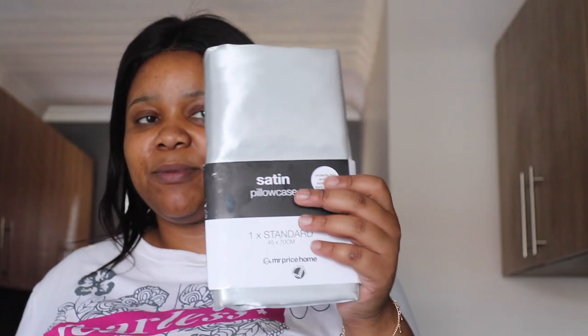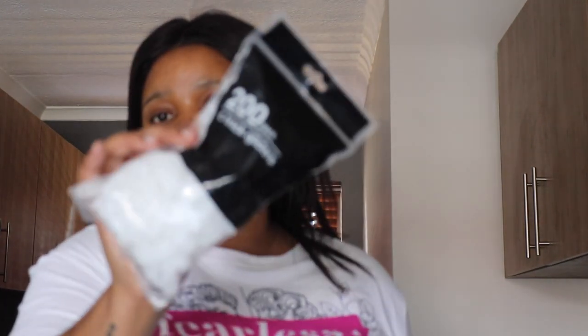I got a grater, which is 80 rand. And it's so nice. It's got a rubber bottom and a rubber handle, so perfect. I got a satin pillowcase at Mr. Price Home, because I just don't have any satin pillowcases, and I don't like sleeping with my hair on the pillowcases in my bed. I got these track gliders, like 200 track gliders, because there aren't any, so I can now finally hang my curtains.